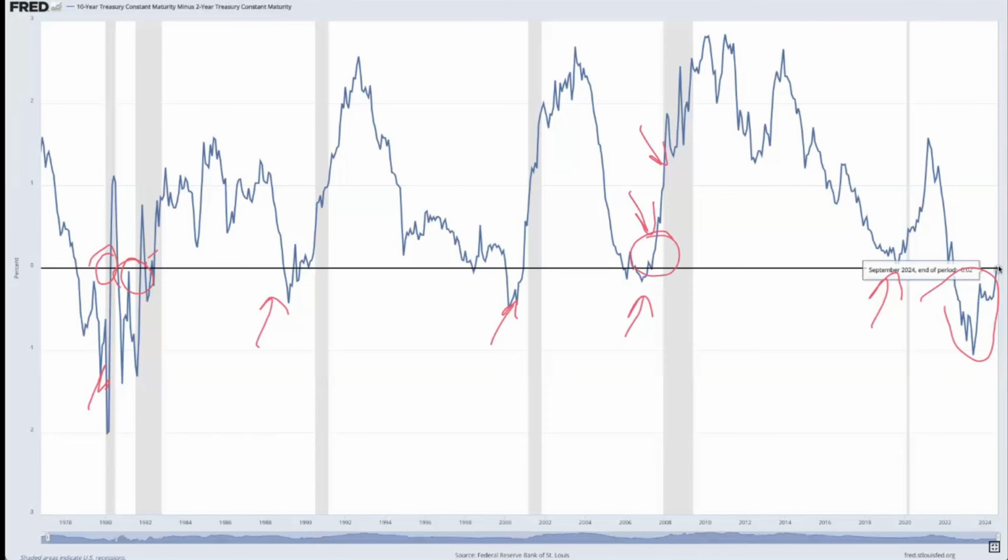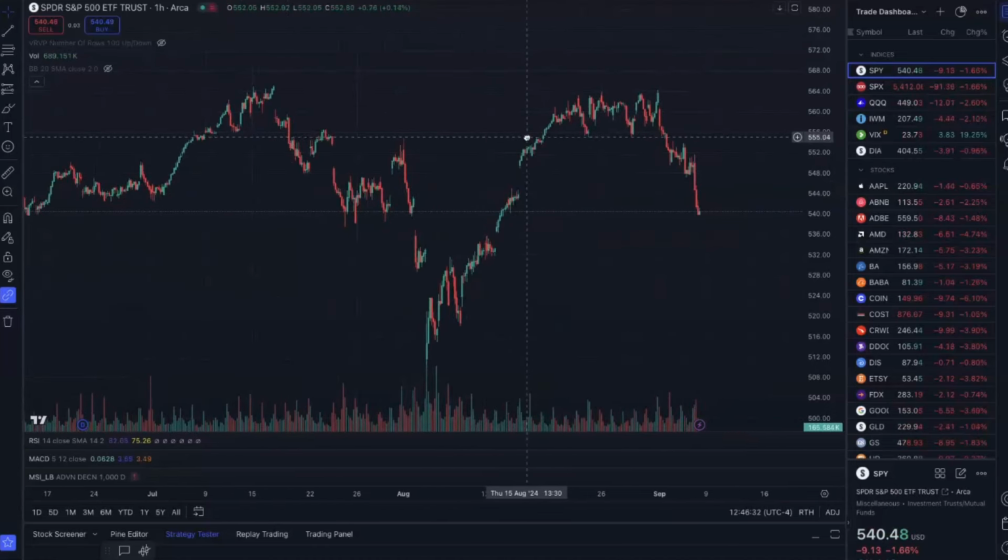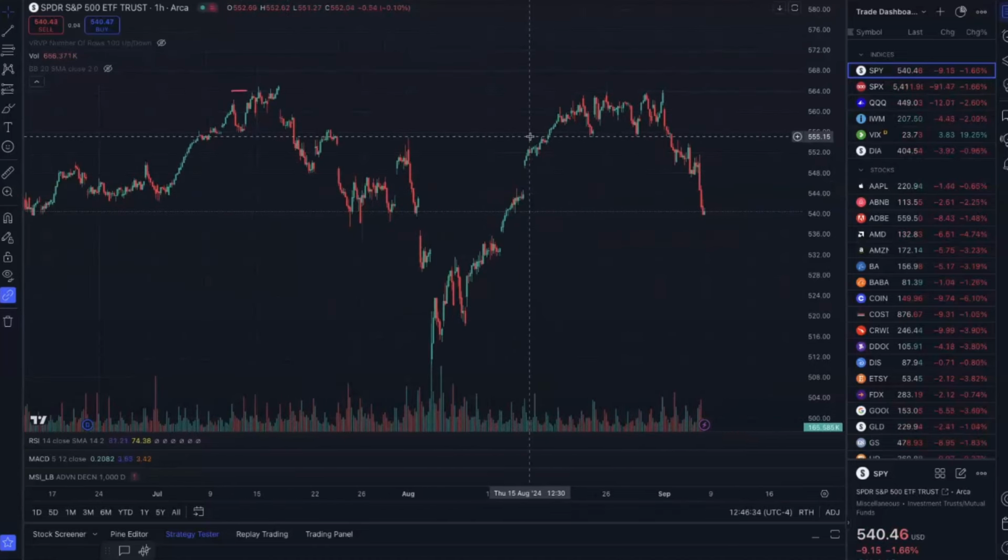So if history is any guide, we could be anywhere from 1 month to 6 months into a recession. And this is what's a little scary for the markets. I mean, being at all-time highs, which is right at this level right here, we've only just started selling off. If that's going to continue, there could be a long ways to go.